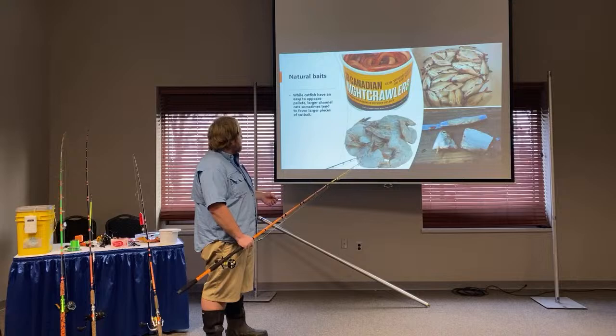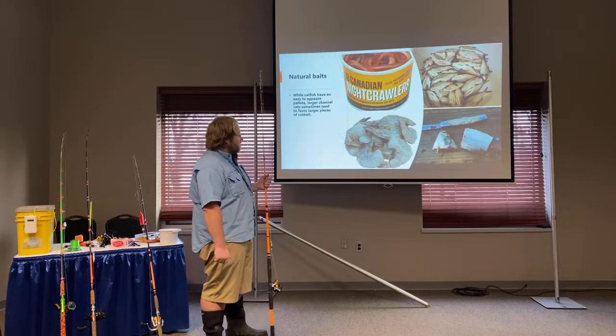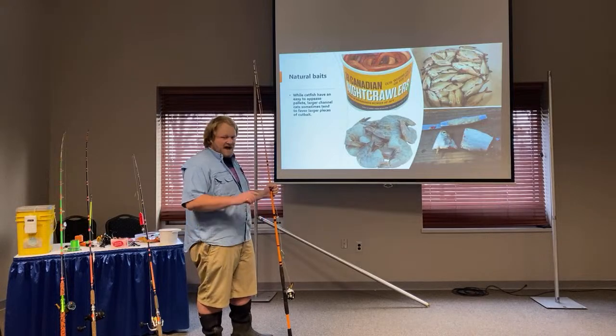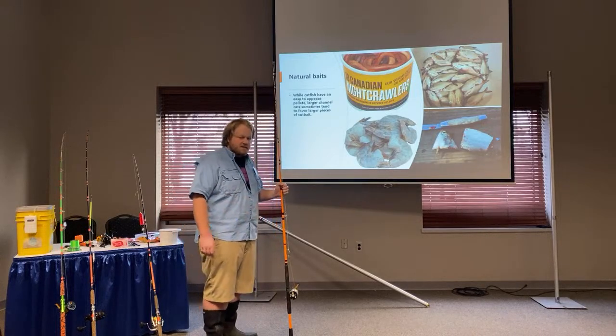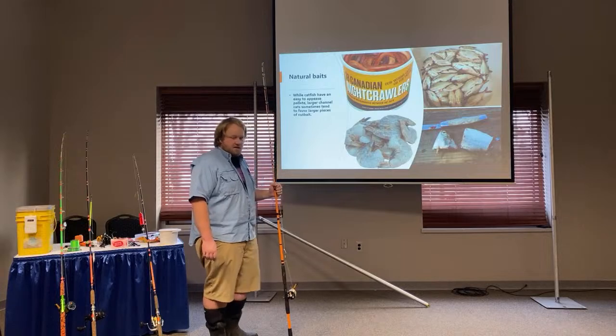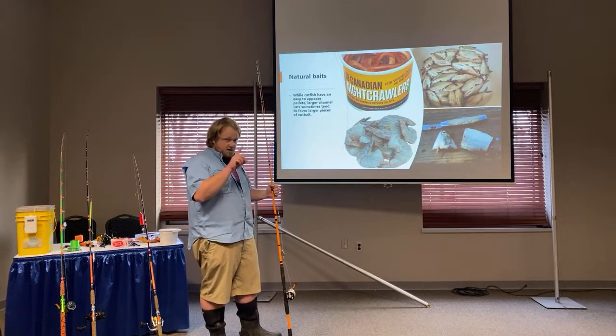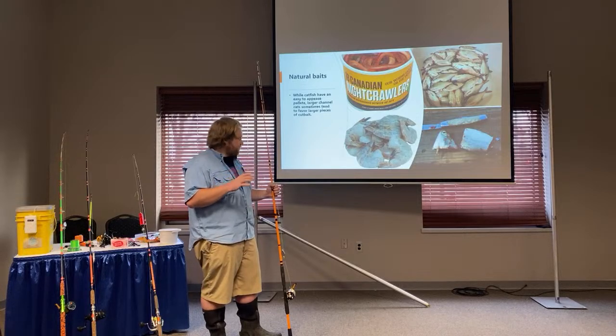Raw shrimp works very well too. You could also doctor that up with Kool-Aid or added catfish scent. Potski makes a recipe called catfish nectar. It works very good. Team Catfish also makes a spray called the Dead Red Spray.